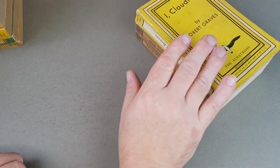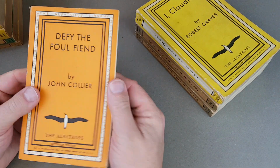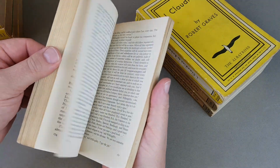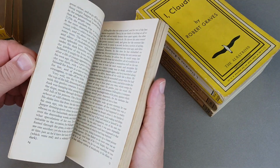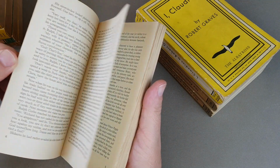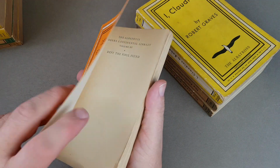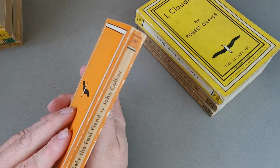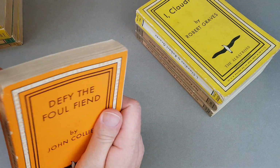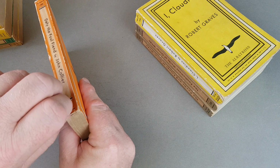I actually do have the first editions of both of them in hardback, but not in dust wrappers. The dust wrappers are legendary rare, and they don't even exist in facsimile form. I've seen photos of them on the books, but not actually scanned at all. This is quite interesting. So Defy the Foul Fiend is number 267. When Penguin got round to publishing it, they did it as number 666 with their little play on numbering.